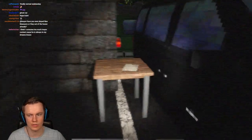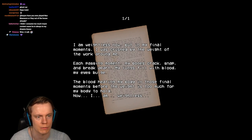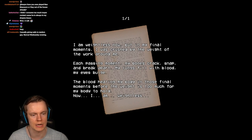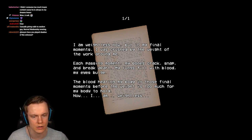I was not gonna miss this. I am weightless now, but in my final moments, I was crushed by the weight of the work around me. Each passing moment, my bones crack, snap, and break apart. My lungs fill with blood, my eyes bulge. The blood heating my body in those final moments before the weight is too much for my body to hold.